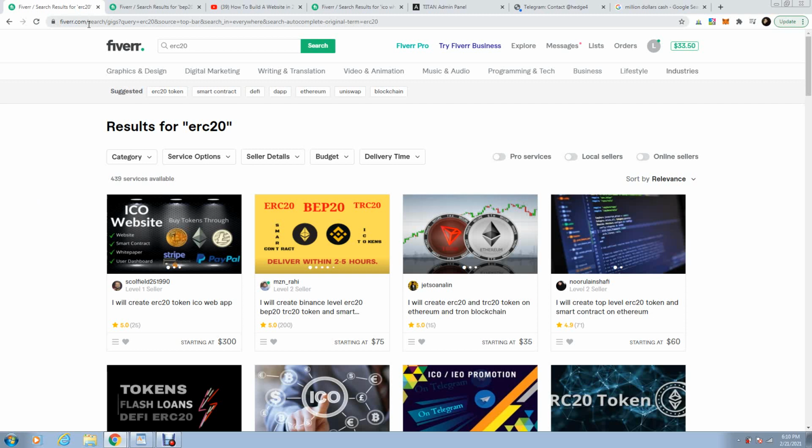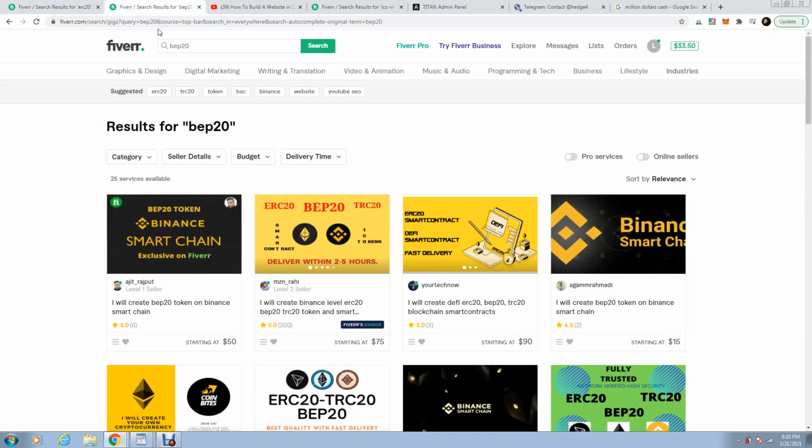Remember, Fiverr.com. Do these steps. Fiverr.com and write in there ERC20. ERC20 is an Ethereum-based token. It's a coin based on Ethereum. But you can do 2 different coins, and I suggest do one ERC20 and then do one on Binance Smart Chain, which is called BEP20.